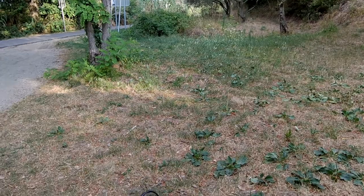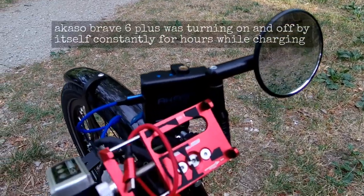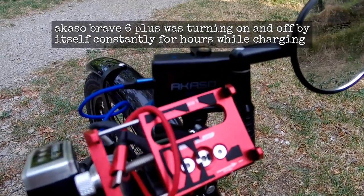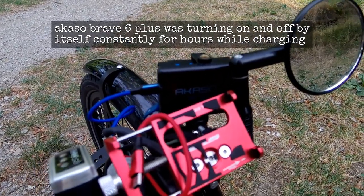Our cockpit camera has lost its mind. Acaso Brave 6 Plus. It's doing a weird thing.